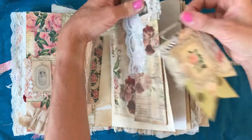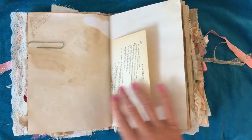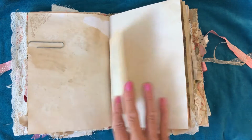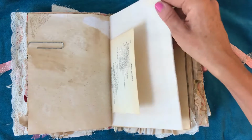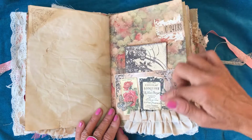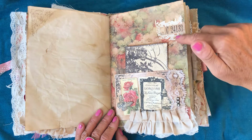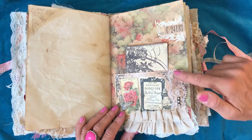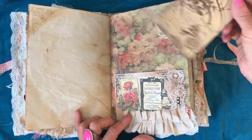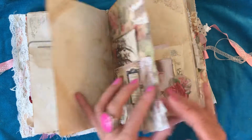And then you've got, sorry, let me just click that back on. Then you've got just some blank pages for journaling, some vintage book page with some verse on there, some stamping in the corners, again more stamping there. And then you've got a pocket here, you've got one of my little numbers, some doily, and then a ruffle, some lace here and some bling. And then tucked in, you've just got a stamped image there. So I love how this pocket looks, it's really nice and fun.